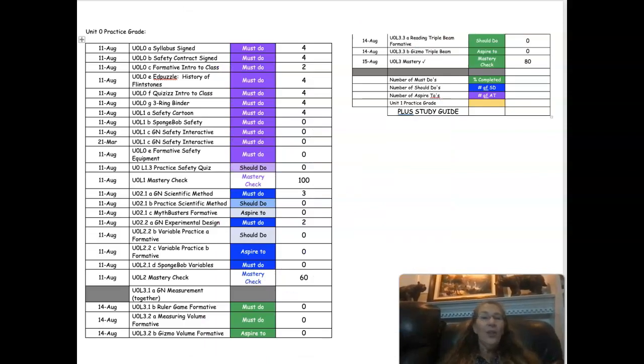So at the end of each unit, when I calculate the practice grade, I'm going to work on giving the students this printout. It serves 2 purposes. One, the students can check and make sure that my grades for the practice grades are accurate. Another reason is they can see where they can make improvements for the next unit. You can see that we have the must-dos, the mastery checks, the should-dos, and the aspire-tos. And so students have their grades on those activities. They also get them back on their papers. So these numbers shouldn't be a surprise to them.